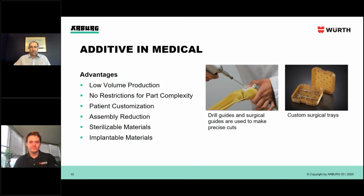So additive in medical. Additive in medical is not new either. It's been around quite a long time. I would say well over a decade. In fact, I joined a recent webinar this past week, and a gentleman, Matthew DePrima of the FDA, stated that the first 3D printed pill was approved back in 2015, just to give you an idea of how far we've come. Well, there's a lot of examples that come to mind with what additive can be used for in medical. There's custom medical devices, patient-specific implants, anatomical modeling, dental implants, teeth alignment trays, and many, many more.